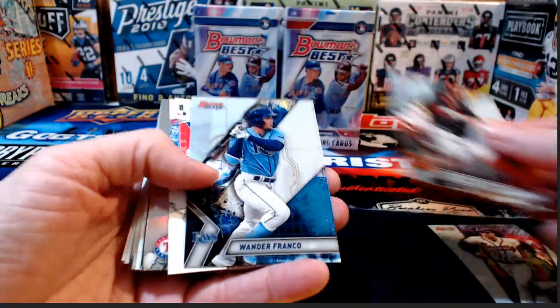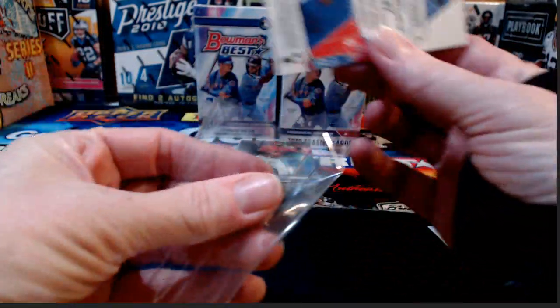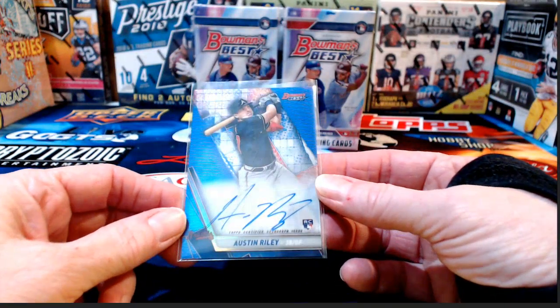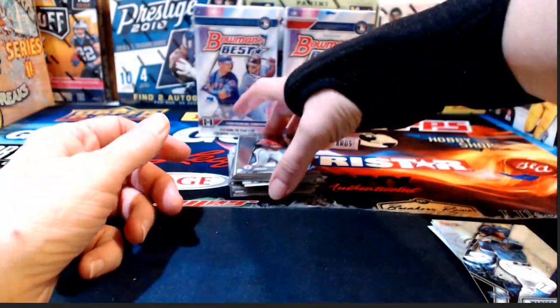Okay, so guys, this first box, we'll talk a little bit more about what we see. We'll go a little faster through subsequent ones. The first thing to look at here is an autograph for Austin Riley. That's headed to the Atlanta Braves. It's the blue parallel, numbered to 150. You'll see up there in that top corner.